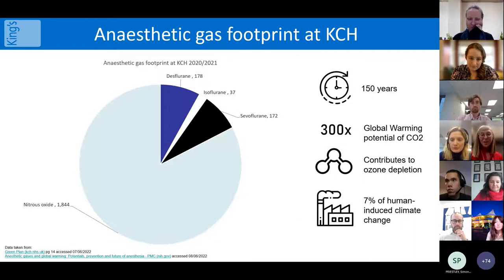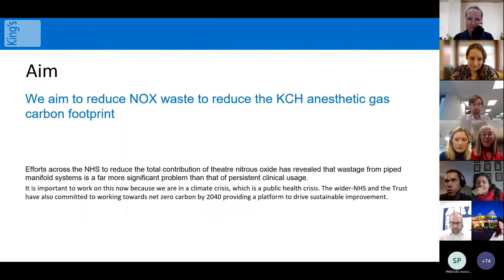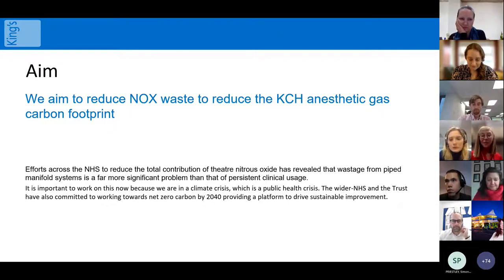And from the KCH point of view, we wanted to look at, before we started this project, what our carbon footprint looked like. So obviously we can see here, whilst we know desflurane is a huge problem and carries a huge carbon footprint, actually nitrous oxide is used so much at King's that it's a problem that we knew we needed to tackle. So the aim of our project, we obviously wanted to reduce our nitrous oxide waste to reduce the carbon footprint at King's. So when we started looking into it, we realised that actually piped nitrous oxide from manifold systems is a more significant problem than that of clinical usage. So we really just wanted to look at waste, and we wanted to make that really obvious from the get-go to all our stakeholders. We're not here to tell you to stop using nitrous oxide. We're here to look at ways that we can tackle the waste.